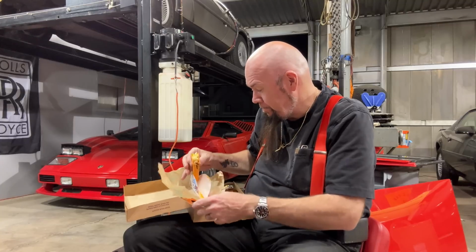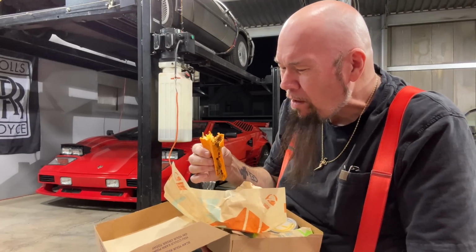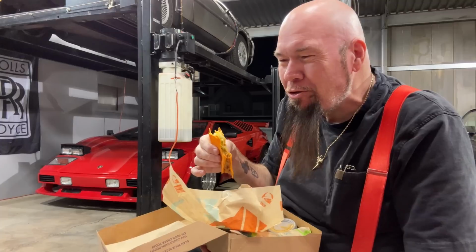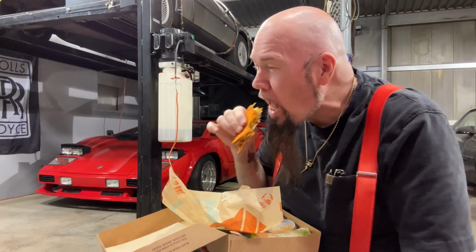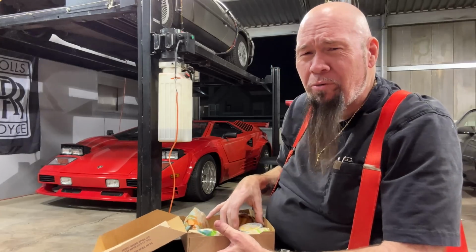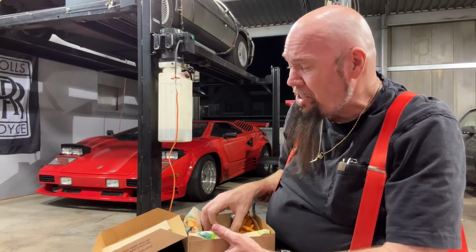I'm gonna eat it. Honestly, it's a little too much, you know. The Dorito and the taco, it's a little too much. Too much seasoning. Yeah. I have to wonder what's wrong with the taste buds of the people who go to Taco Bell, because they're way over seasoning this stuff.